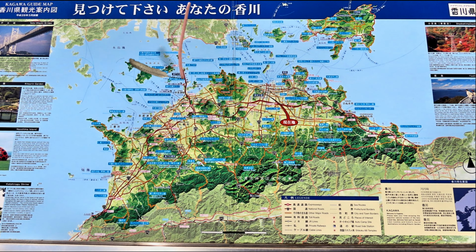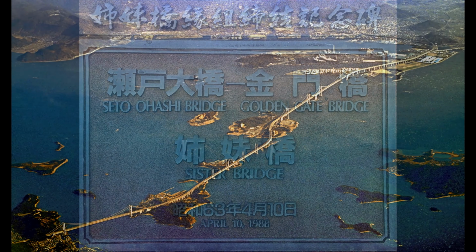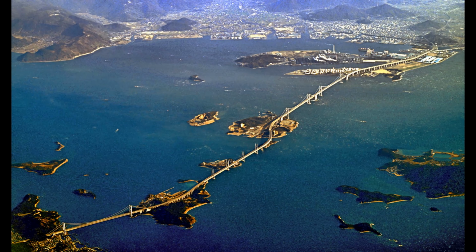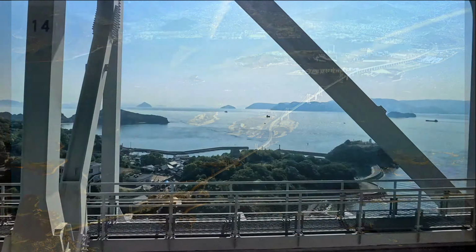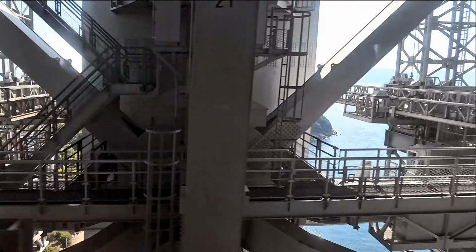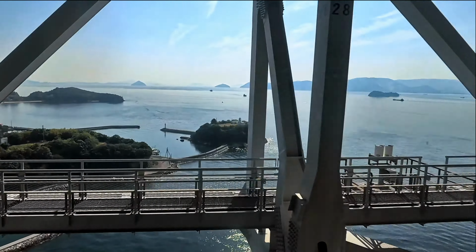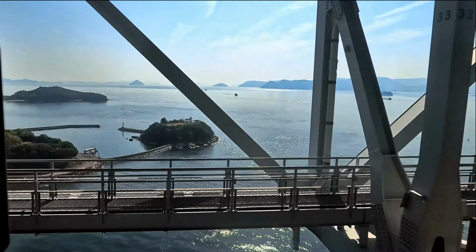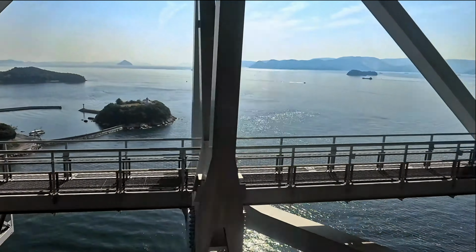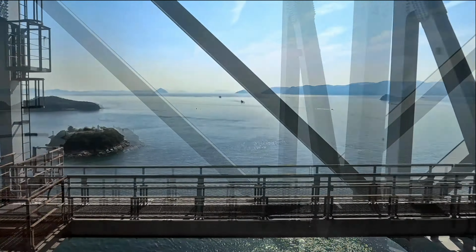Sato Bridge, or Sato Ohashi Bridge, is a series of double-deck bridges connecting Okayama and Kagawa prefectures in Japan across a series of five small islands in the Sato Inland Sea. Built over the period 1978-88, it is one of the three routes of the Honshu-Shikoku Bridge project connecting the Honshu and Shikoku islands, and the only one to carry rail traffic. The total length is 13.1 kilometers, and the longest span, the Minami Bisan-Seto Bridge, is 1.1 kilometers.